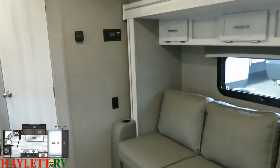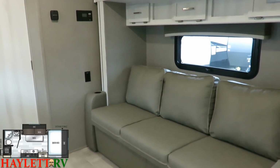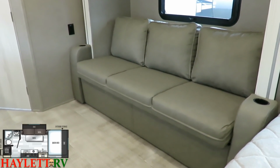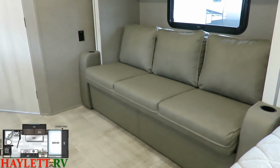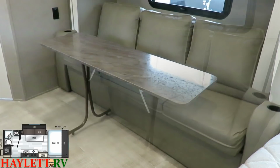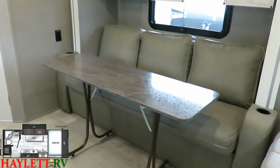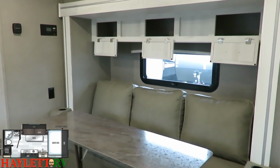And then over here in the slide, we've got storage overhead, and obviously this is mostly just here for seating, and I do like the cup holders on either end of the sofa. But what's great is they also give us a table to convert it into a little bit of a dinofa. Thank you, Greg, from Michigan, for submitting that handy little phrase. And I love that our viewers here at Haylett RV have become part of the whole equation. I like when you have those questions, those suggestions.